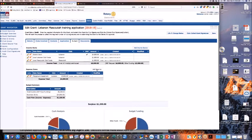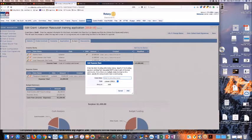And then we'll say installation labor is going to come from, pull down the Mascoutah Club, and that's going to be their $1,000. Add.